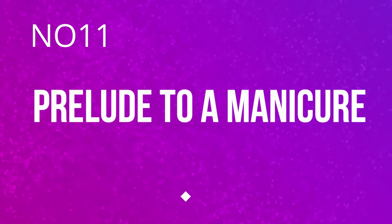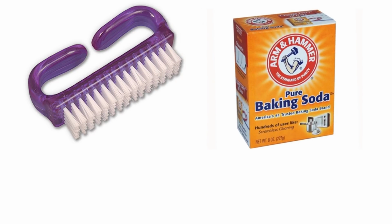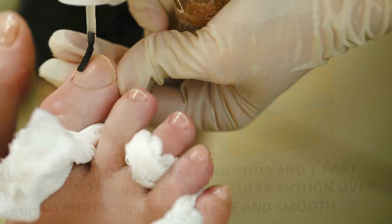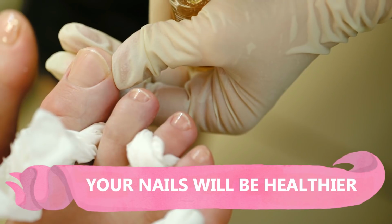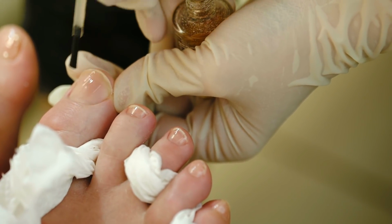Number 11 is a prelude to a manicure. Dip a small nail brush into some baking soda and gently scrub under your nails and around the cuticles until clean. Then make a paste of 3 parts baking soda and 1 part water and rub in a gentle circular motion over hands and the fingers to exfoliate and smooth. Rinse clean with warm water and apply polish as usual. Scrubbing your fingertips with the mixture will exfoliate dead, dry skin cells and leave you with smoother, healthier nail beds.